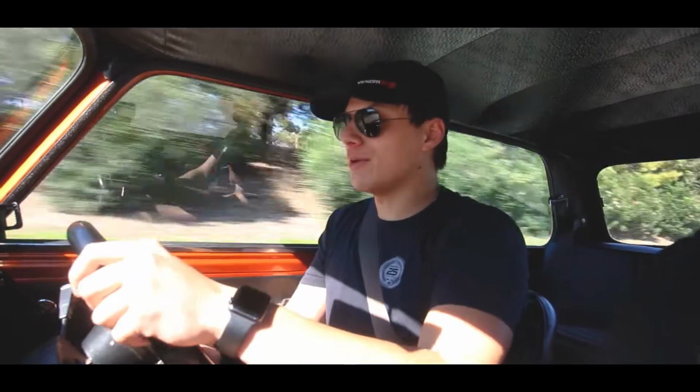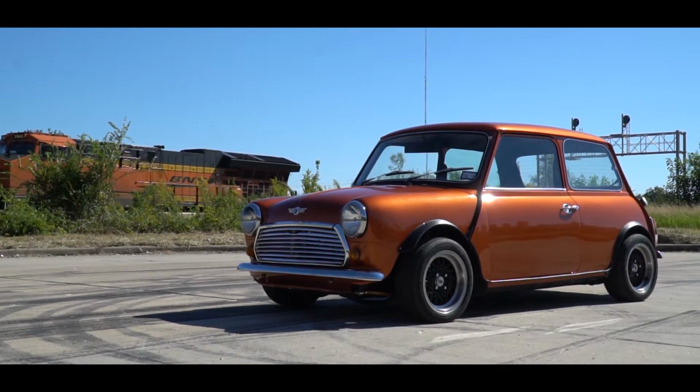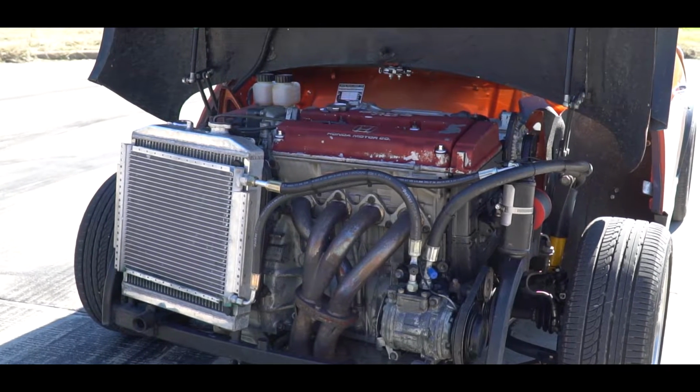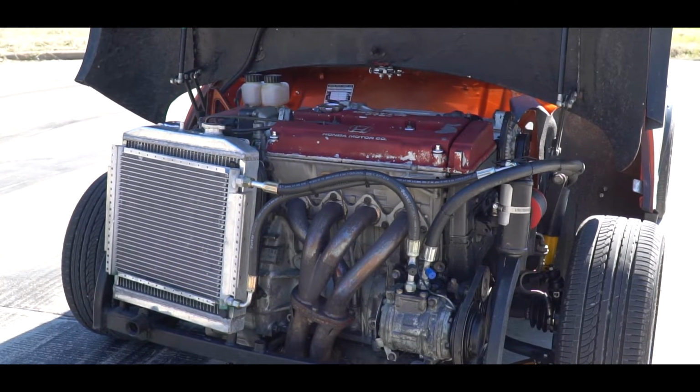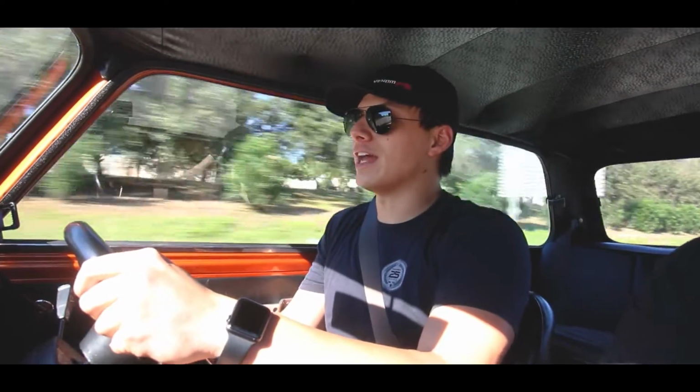What's up, guys? So today we are here in a 1972 Mini Cooper, but this is not any regular Mini Cooper. This is an engine swap Mini Cooper. So up front we have a Honda B series engine. It's the 18B. This thing will rev out to 8,500 RPMs. Now, I haven't yet taken it up to that.